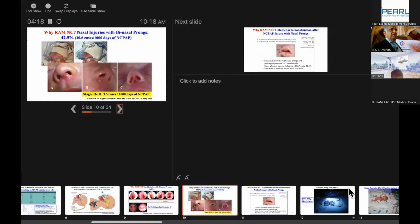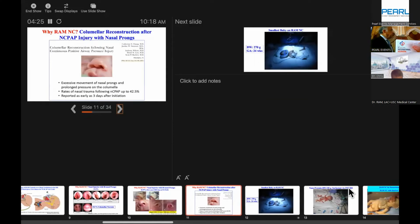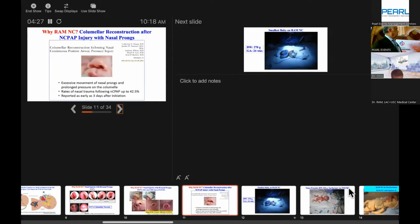So these are very, very concerning to the clinicians as well as to the baby and the parents. Here is another paper from the US on columellar reconstruction following nasal CPAP injury with the prongs. You can see that even after surgery, this baby's nose is still not normal.